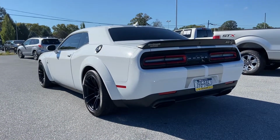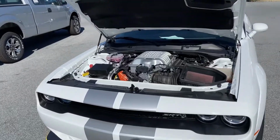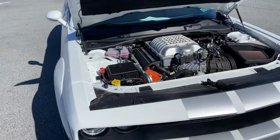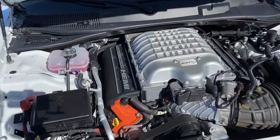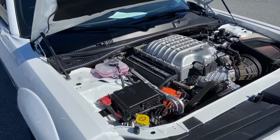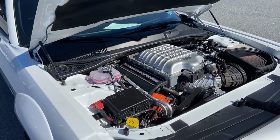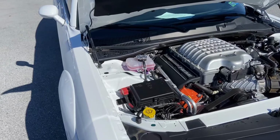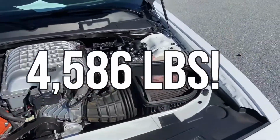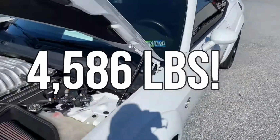All right, let's take a look at the engine. All right, now this is the piece de resistance. This is the reason for this car existing. This is a 6.2 liter supercharged V8, 707 horsepower, like I've said many times, 650 foot-pounds of torque. It'll go 0 to 60 in about 3.7, which is pretty good for a car as big and heavy as this is, because this is a monster in size and weight.